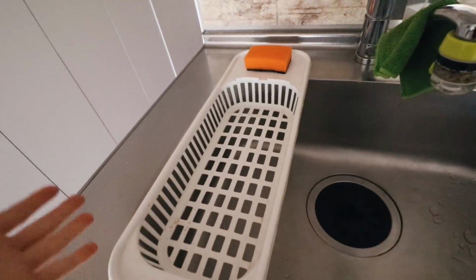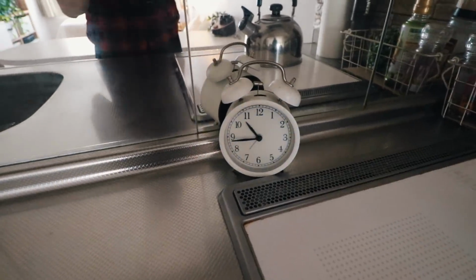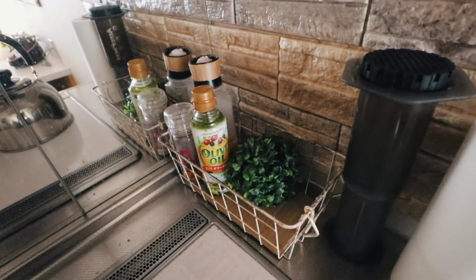It's kind of small, but I'm only one person, so it's big enough for me. Put a clock here in case I forget to look at my watch, which is always attached to my wrist, so that makes no sense. Here I keep the things that I use the most.